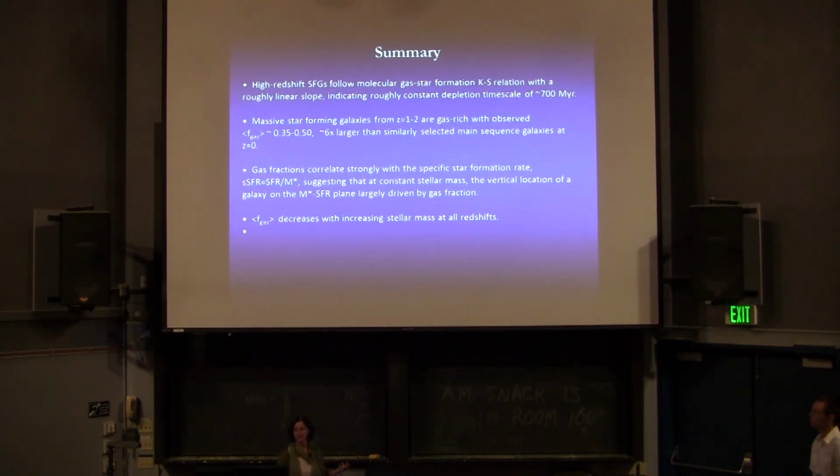But there's a spread in these gas fractions, right? Right. So it's kind of uncertain what that evolution really means. We might not be looking at the same galaxy, even if it's starting at the same stellar mass. Right, the galaxies evolve into different galaxies.